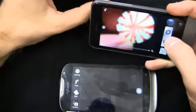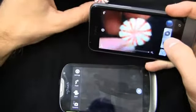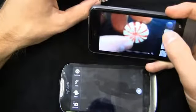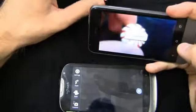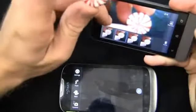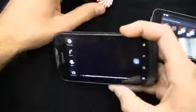So I'm going to take it on the HTC, and much like the other HTC devices, the camera's pretty decent. It may be 5 megapixels as opposed to 8, but it's a relatively impressive camera over here, and you do get the image sense capability. So you see the burst mode that just happened when I pressed and held down the button. And then over here, a surprisingly decent camera as well.